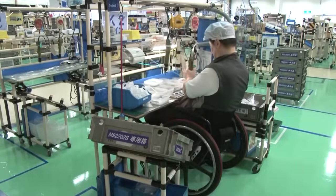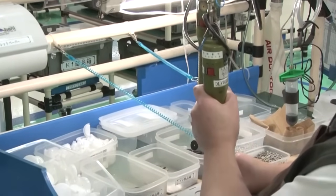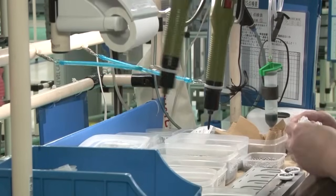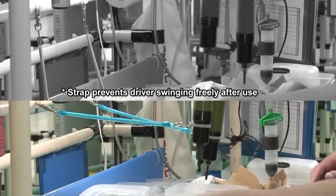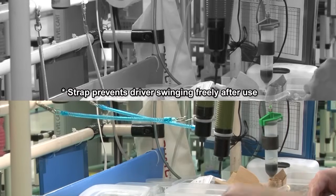This worker devised the Kaizen idea of stabilizing hanging screwdrivers with flexible cords. His improvement reduces wasteful movement, and since the drivers are used thousands of times a day, saves as much as 200 minutes of work time a month. It really feels like you've accomplished something when you come up with a new technique like this. We all enjoy thinking and working together to make our job better.